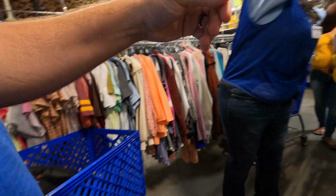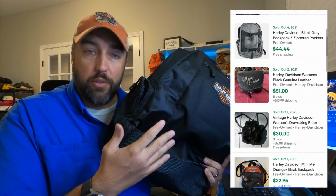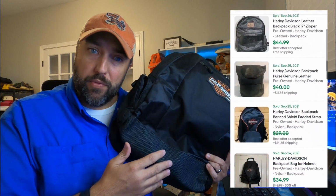You got a pair I want right there. So I definitely thought a Harley Davidson backpack would be worth more than it is, but this one's in really good condition. I paid $5.75 for it. It does have the laptop sleeve inside, so you can tote around your laptop. Comps are kind of all over the place again, but maybe 30, 40 bucks.